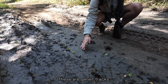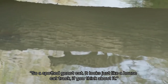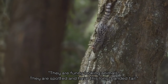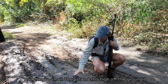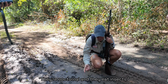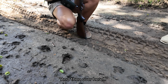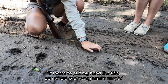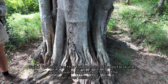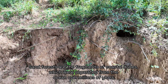Perfect. These are genet tracks. So a spotted genet cat. It looks like just a house cat track if you think about it. And they are a funny looking animal. They are spotted, but they've got this long banded tail. And they're small. They stand this high off the ground. They look like a mongoose crossed with a cat crossed with a lemur. And they're nocturnal and they eat insects. So that's for the genet. And then over here, I had to put my hand like this. You can see a very similar shape. Yeah. That's a monkey, a baboon track. Sand forests are the fragments of coastal dunes, which were separated from the ocean over millions of years.